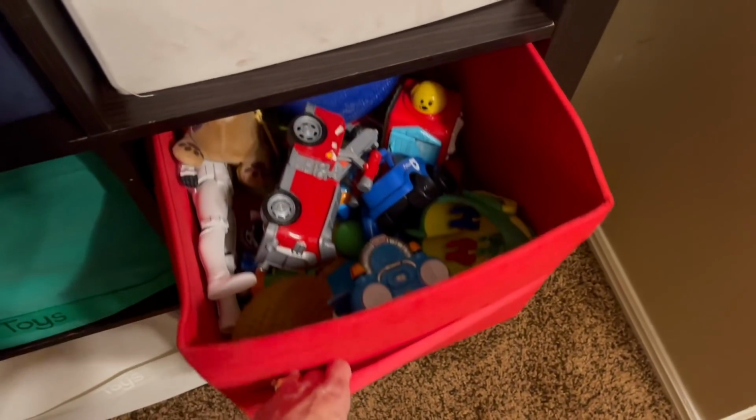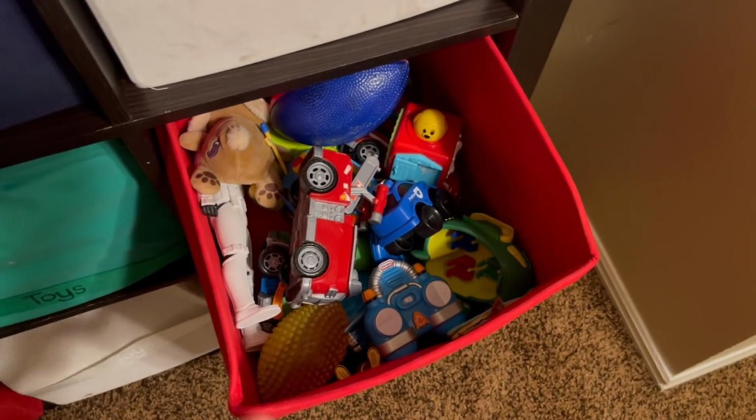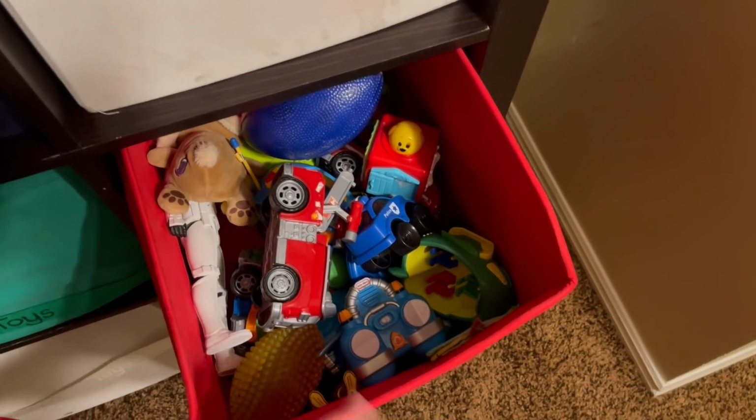Limiting the quantity of their clothing and toys does not only save time in cleaning, but it makes it manageable. It makes it possible for the kid to actually keep their room up and to be able to do it themselves. Each one of my kids only has 1 bin for their toys, so if it overflows that bin, they have too many.